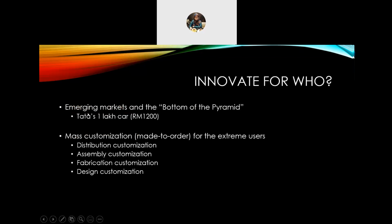For example, Tata is a very huge automotive company in India. They have come up with the 1 lakh car. 1 lakh means about 1,200 ringgit Malaysia, which is very, very cheap. So their target market is the people at the bottom of the pyramid. Imagine if they can offer such a cheap car to those people, they might also attract people at the middle of the pyramid as well.